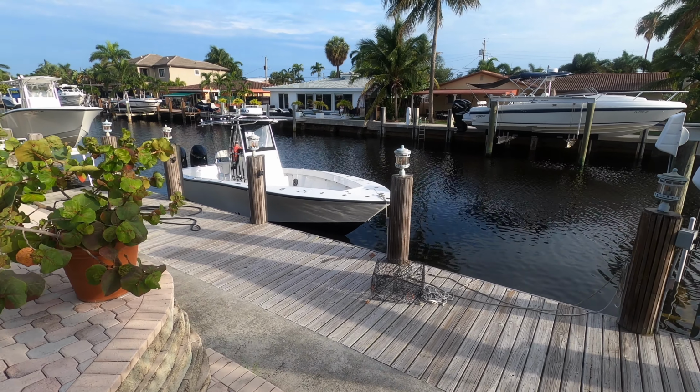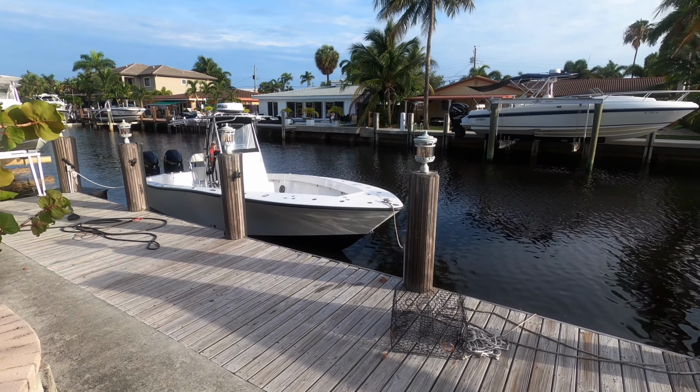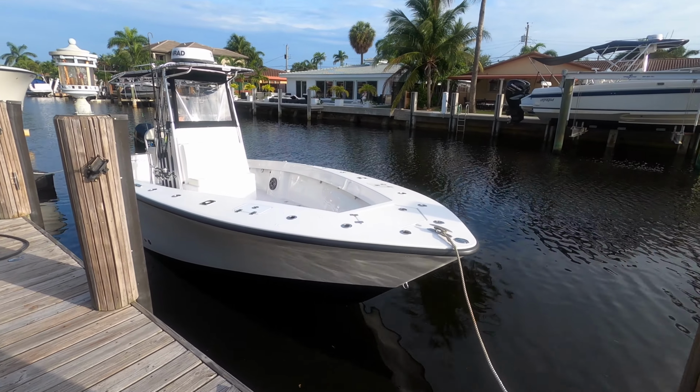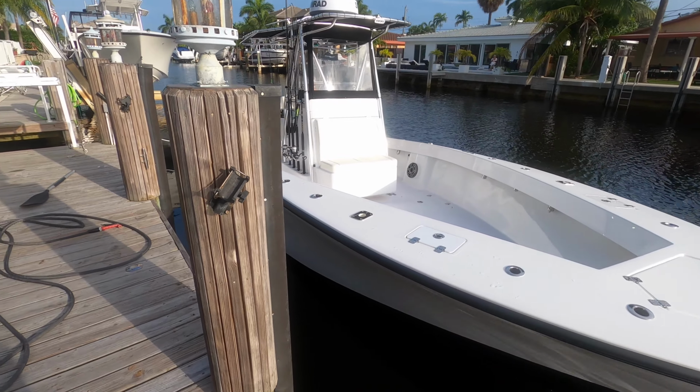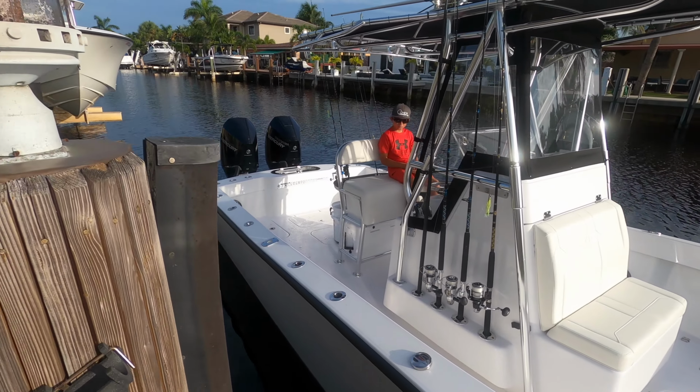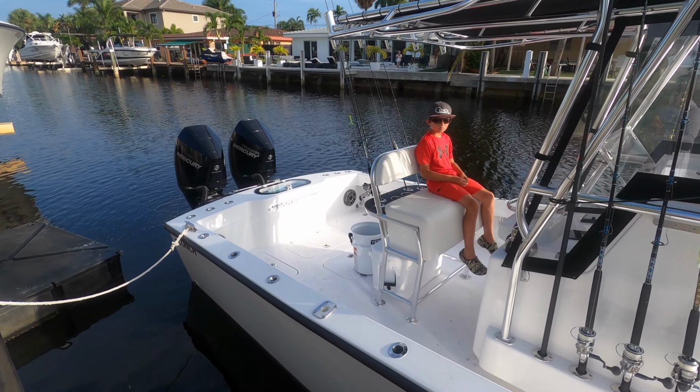So today we're going out live baiting. Fishing's been pretty good out on the reef. I want to tell you a little bit about this boat. This is our new boat. It's a Conch 27. It's made by R&R Boatworks now.